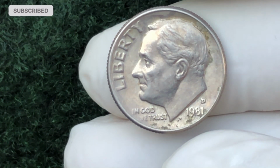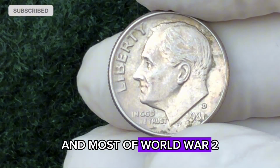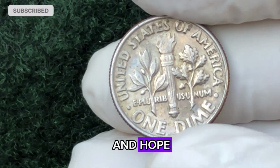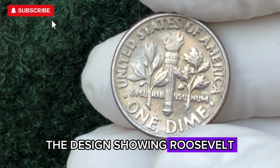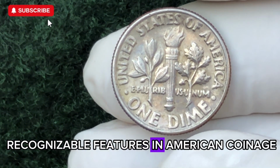Franklin D. Roosevelt had led the country through the Great Depression and most of World War II, making his image a fitting symbol of resilience and hope. The design, showing Roosevelt in profile, quickly became one of the most recognizable features in American coinage.